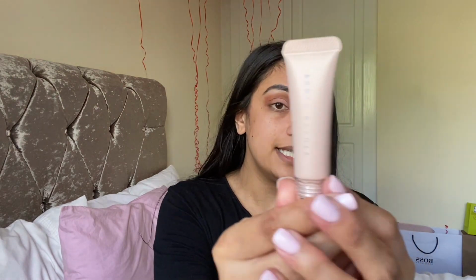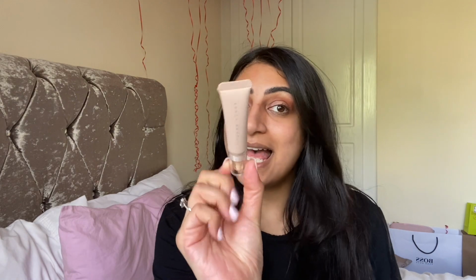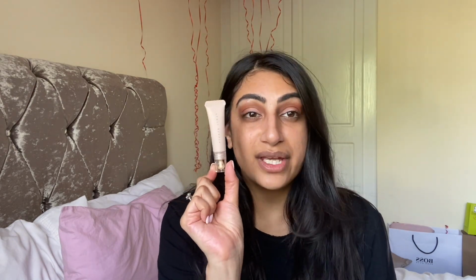The tube is not actually that big. Okay, it looks like a lip balm. It's cute packaging, like Fenty packaging. I don't really have anything negative to say about Fenty packaging. It's only 10 ml. How much was this? This was £18 for 10 ml. 10 ml is not that much. £18 is quite expensive for this.